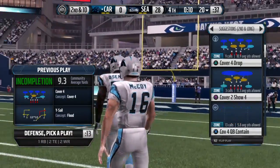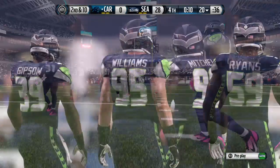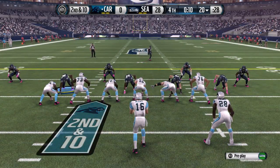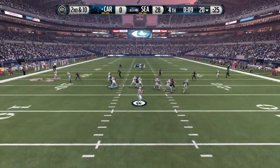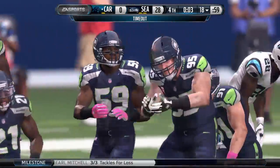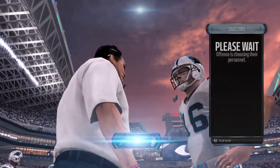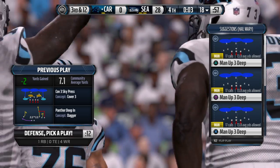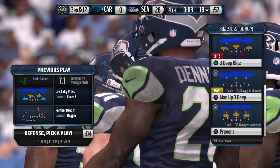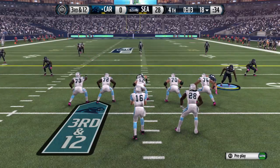Pass. It brings up second down. Melvin Gordon makes the reception. Mitchell's all over that offense and brings him down. Well, you gotta call timeout. Offense getting set now following the timeout. This is third down. This will be the final snap.